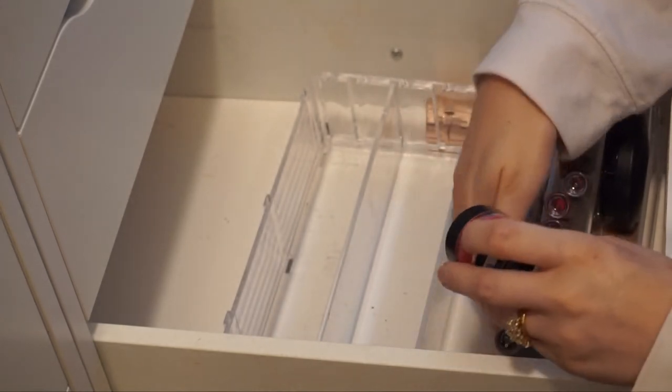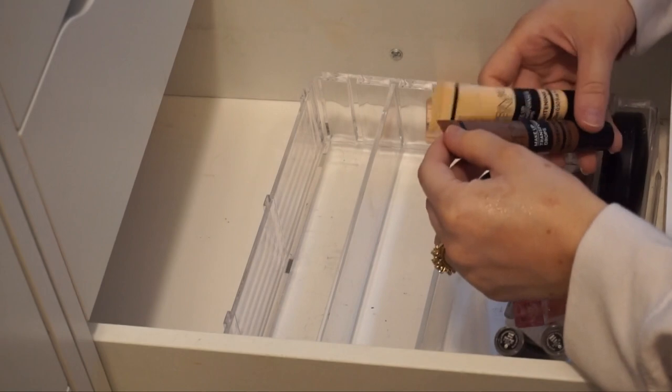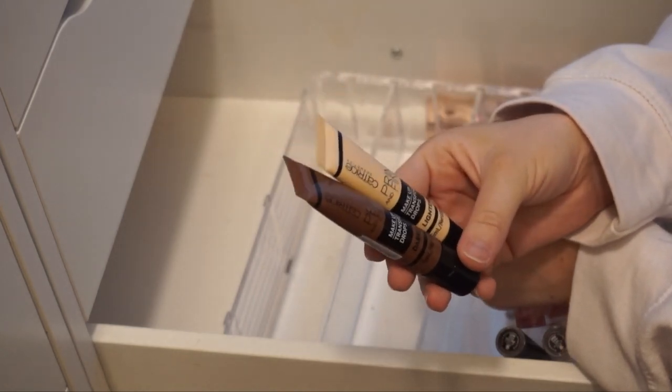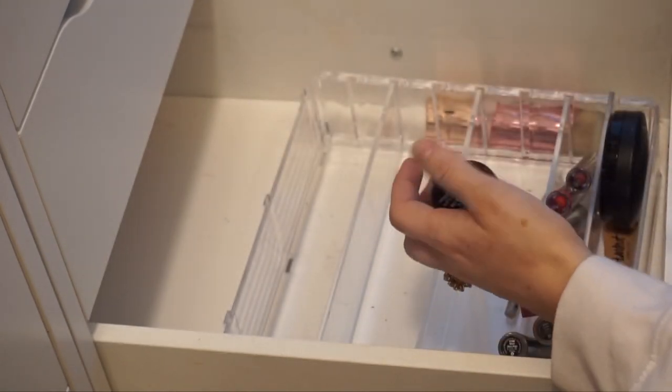Like, why was I keeping all of this? And what makes me sad is that I moved with all of this. You know, I should have gotten rid of it so long ago. So, two Catrice. You're supposed to add these to your foundation and it darkens it or lightens it, but I don't need these and they're old, so I'm gonna get rid of them.